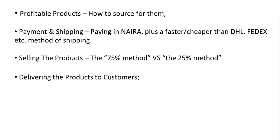And that's one. Then delivering the products to customers. Now, if you make a sale, a hot product you have, and there's no system to deliver this product to the customer fast before the story enters, then it becomes a problem. You have more returns and you have more losses. That is not what you want to experience.